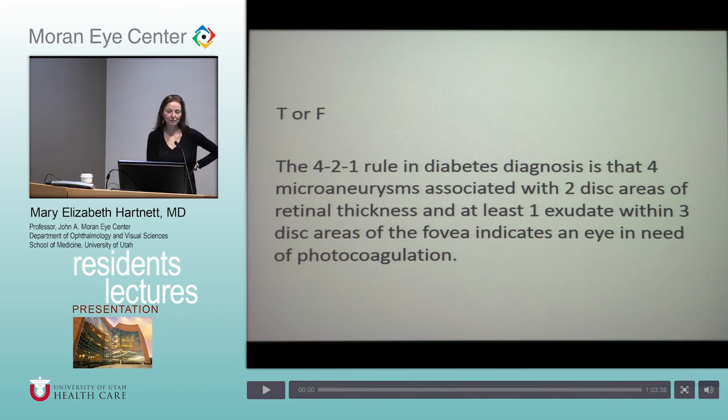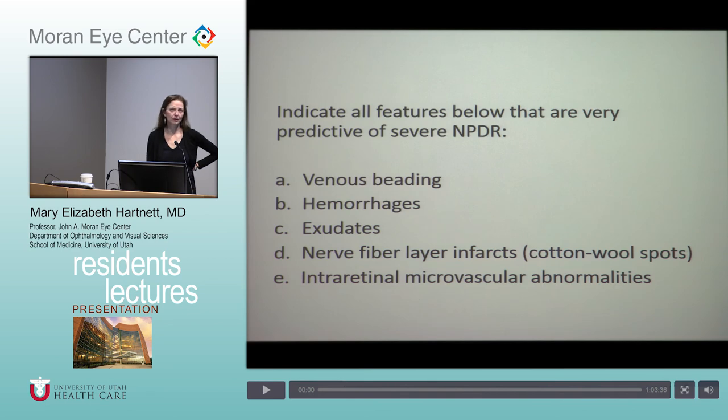And then that would be severe NPDR, and we would think you get photocoagulation, and I have to look at protocol S. Does anyone remember if they considered? I think it was only PDR for that. Okay, all features below that are predictive for severe NPDR or are part of NPDR. I think you gave them, right? We have venous beading. Okay, and hemorrhages, right? Those are both two. What about exudates? Are they in the classification? No, they're not. What about cotton wool spots? No, very good. And intraretinal microvascular abnormalities, or IRMA.